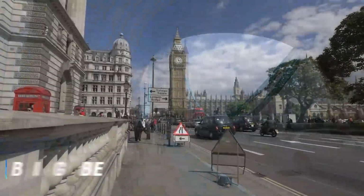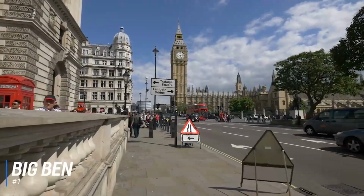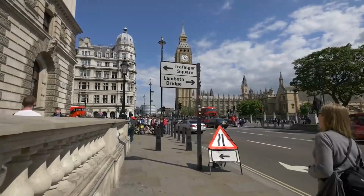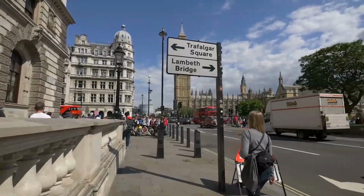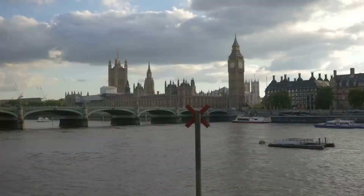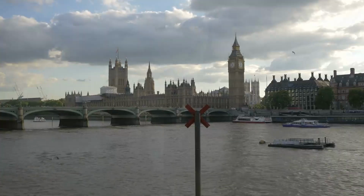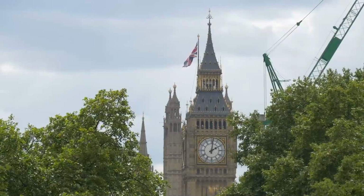Number 7 is Big Ben. The Houses of Parliament and Elizabeth Tower, commonly known as Big Ben, are among London's most iconic landmarks and a must-see when visiting London. Big Ben is the nickname for the Great Bell of the Clock, located at the end of the Palace of Westminster, and is usually extended to refer to both the clock and the clock tower.